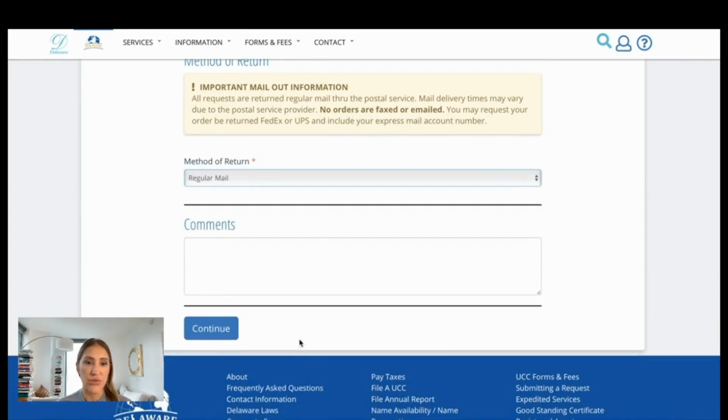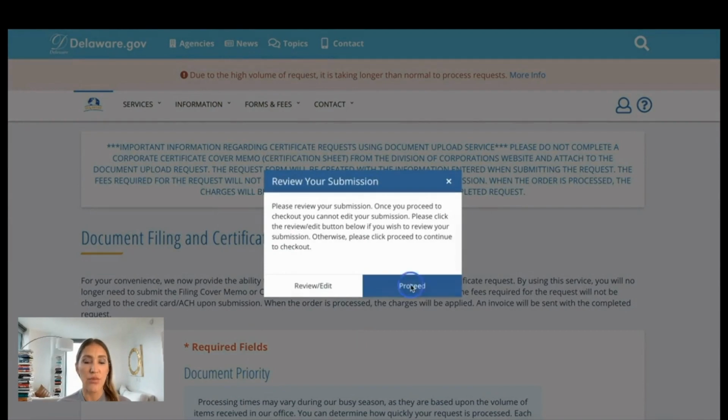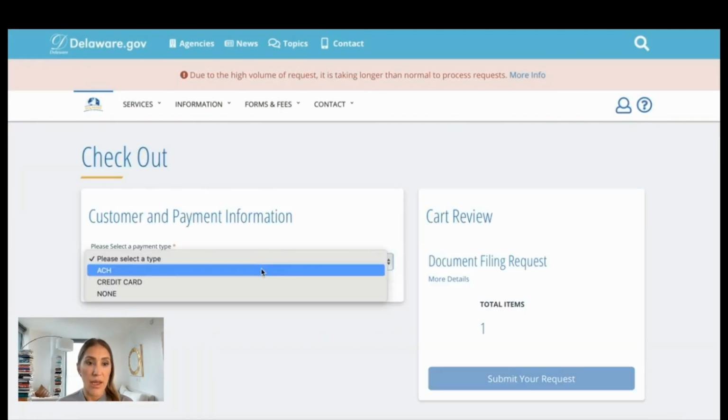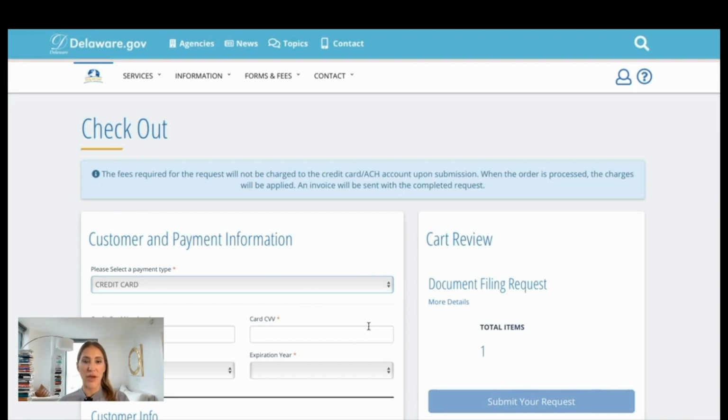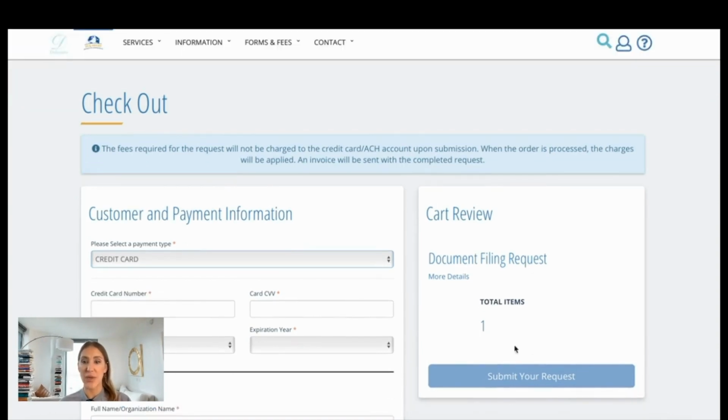And I usually choose regular mail, continue, proceed. And here you just add your card or ACH and you submit your request. After you've inserted your credit card or ACH information, you press submit your request. And that's it. You file your certificate of incorporation online with the Delaware Secretary of State.